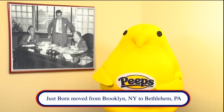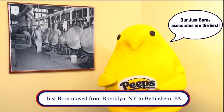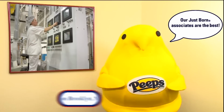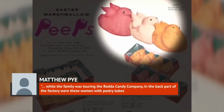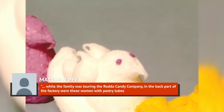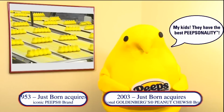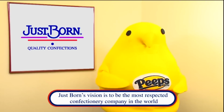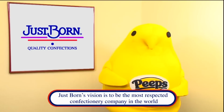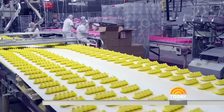But on a tour of the factory, the Born family noticed something that piqued their interest and had nothing to do with jelly beans. Just Born Vice President Matt Pye told USA Today, "While the family was touring the Rada Candy Company, in the back part of the factory were these women with pastry tubes squirting these marshmallow chicks by hand." But this was no quick process, and it took 27 hours from start to finish to make these marshmallow chicks. Why so long? It was all thanks to the very lengthy cooling time required before the candy could be packaged.